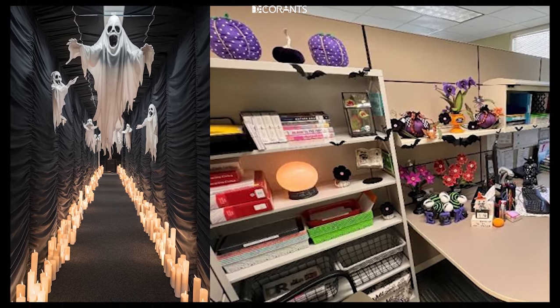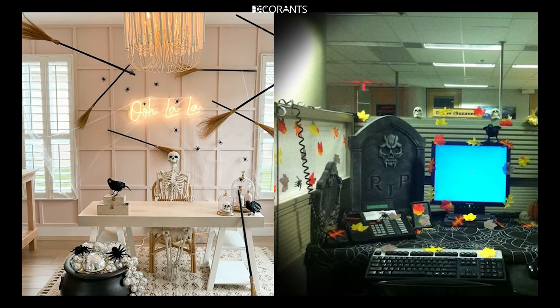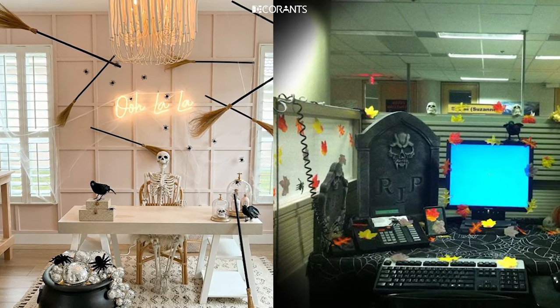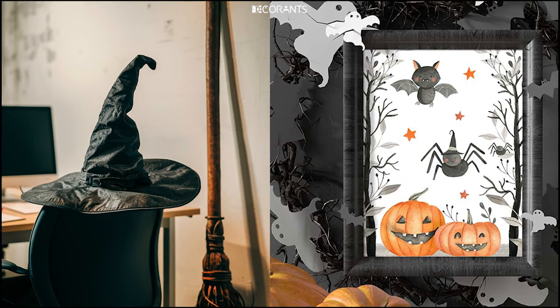Replace your regular office posters with Halloween-themed prints. Look for spooky art, vintage Halloween illustrations, or fun Halloween sayings to add a festive vibe to your office. You can easily find printable designs online to frame or pin up temporarily.